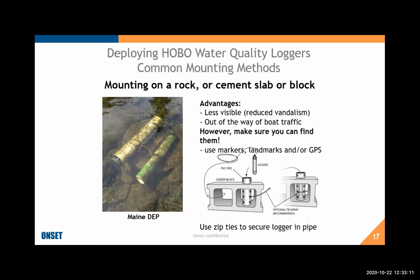Yeah, 2 inch is a good diameter to work with because you can get sensors in there. You can also get in for reference water level measurements or samples. It gives you enough room to get your sensors and samplers in there.